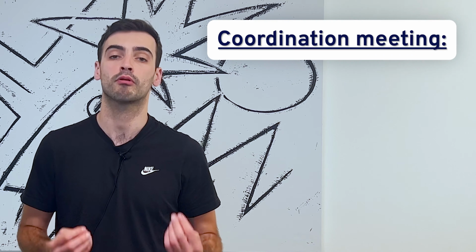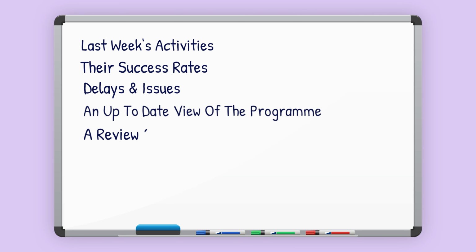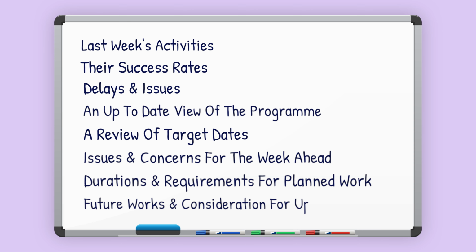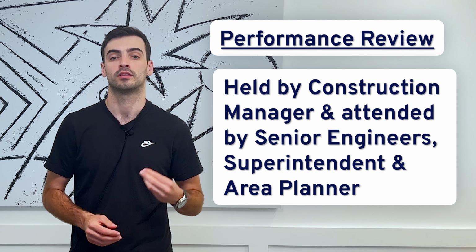Wednesday. Senior project engineers will host coordination meetings, and whilst topics will normally change from one week to the next, they will normally include things like last week's activities, the success rate of those activities, delays and issues, an up-to-date view of the program, a review of target dates for the coming weeks, issues and concerns for the week ahead, duration and requirements for the planned work, and future works and considerations for upcoming work, normally focused on around 12 weeks.